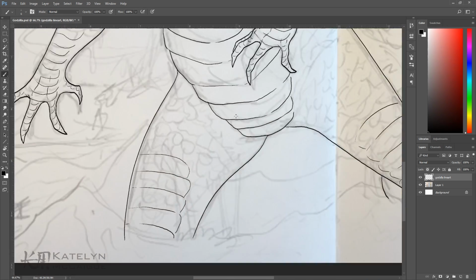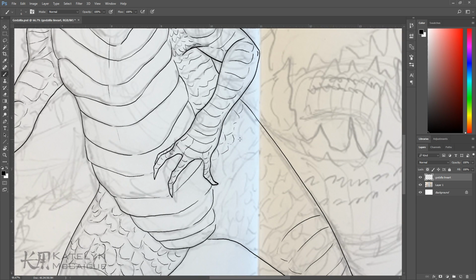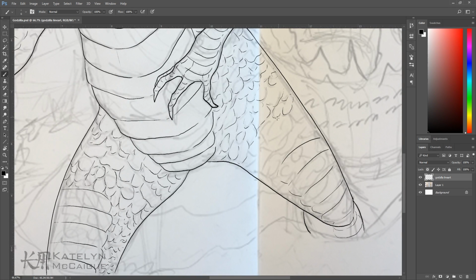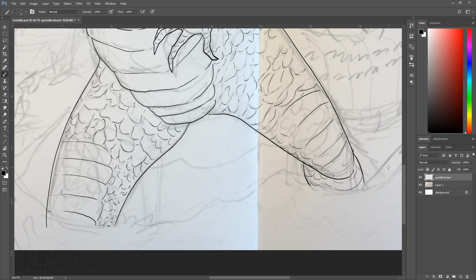I know Godzilla is a giant lizard, but it's different than the more cartoonish Godzilla, like the original suit. It's not super cartoony, I'm trying to figure out a way to explain it. But I just tried to mash the two together in my interpretation of Godzilla.